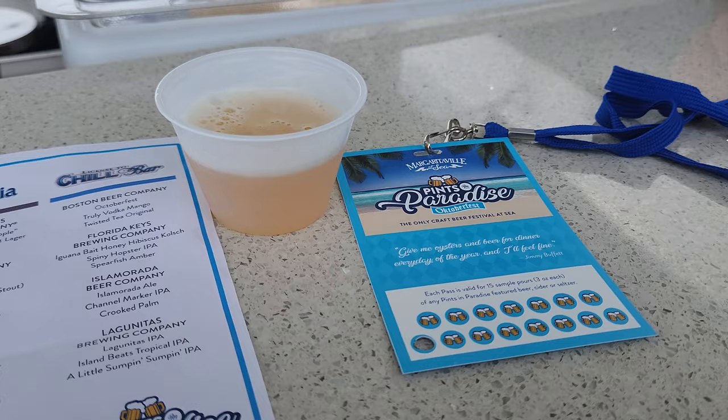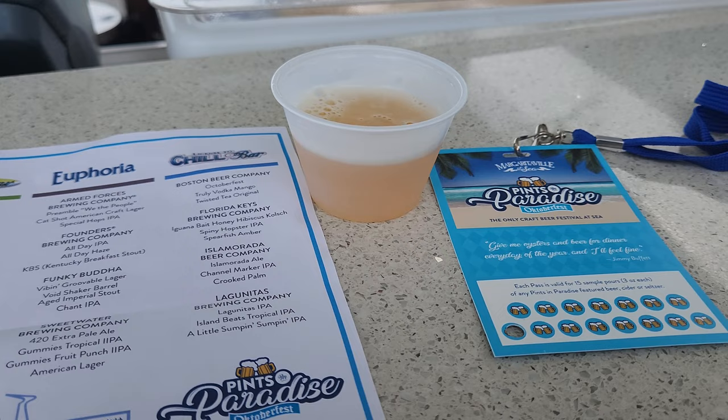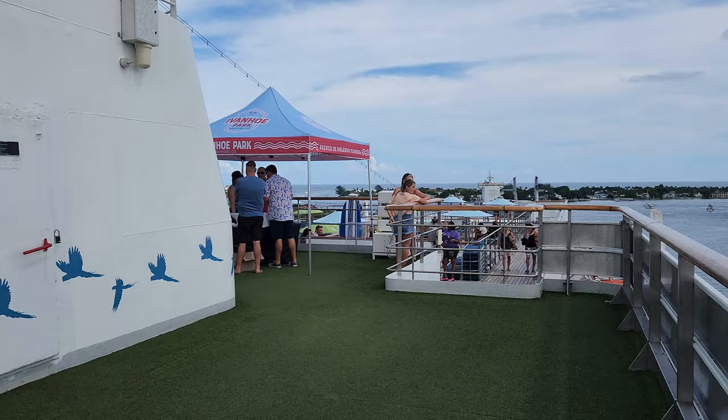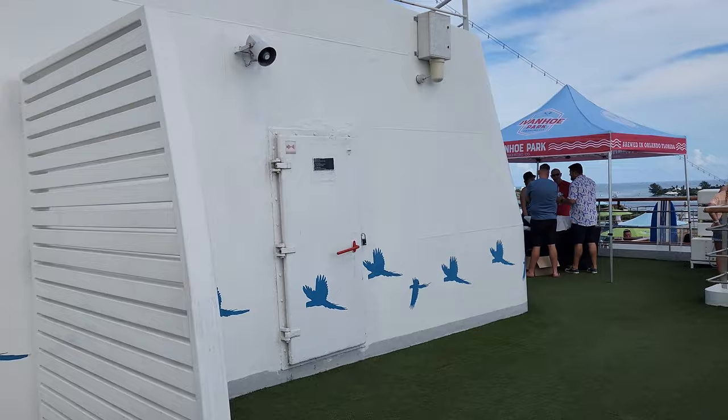So they did Stein hoisting competitions, Oktoberfest trivia. There was a craft beer festival on board the ship, and they had representatives from different breweries there doing giveaways. I would definitely go back that time of year if they're going to do that event again. I love that. And also, thumbs up to Bucko's in Freeport. It's a small bar. Their drinks were very strong, and their drinks were very cheap.